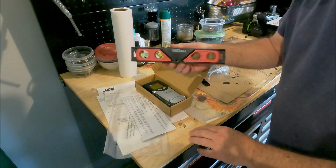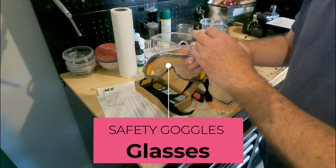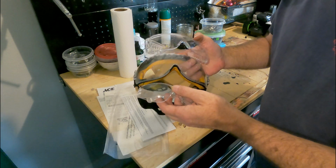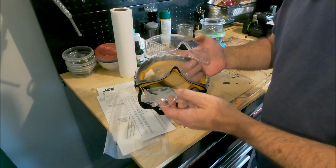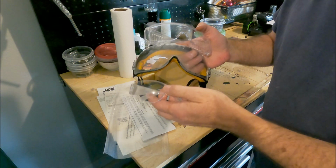Level comes in really handy. And while you're doing that, you wanna be safe, you wanna cover your eyes. Get some safety glasses, some goggles. Maybe you're gonna be installing a ceiling fan or a light up there. You're gonna do some yard work. You're gonna use a string trimmer or an edger. Safety glasses or goggles, very important to have.